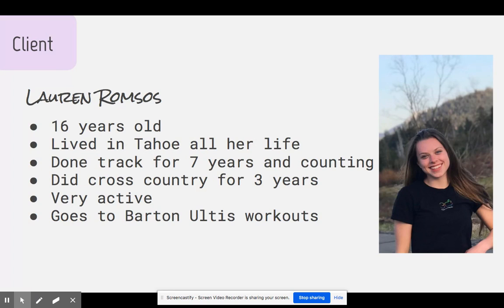My client for my third project is Lauren Ramzos. Lauren is in 11th grade and is 16 years old. Lauren has lived in Tahoe all her life. She is very active and always going on hikes, swimming in the lake, skiing, and going outside. Lauren has done track for 7 years and continues to pursue her track career. For track, she performs the 4x1, the 100, 200, and 400 meter dash. Lauren has done cross country in the past for 3 years but stopped because of interference of another sport.